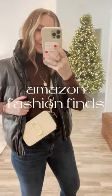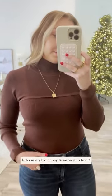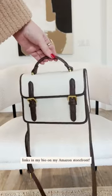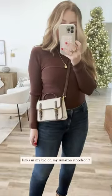Amazon fashion finds I've been loving. First up is this knit turtleneck sweater. I love the little detail, comes in a bunch of different colors, and is great for layering. Next is this little crossbody bag. I feel like it's a great size, has a little top handle, and also comes in a bunch of different colors.